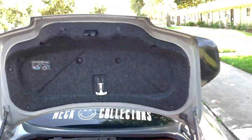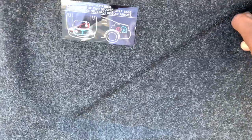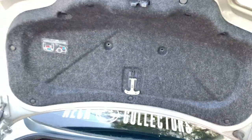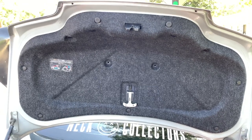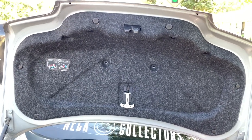Alright, well, since he went to go get his tools because we were missing the piece, I'll just pop these out for right now. Alright, I'll just pop them all out because it's kind of hard to do it holding the camera and trying to pop them out. So I'll come back to you guys when I get them out.